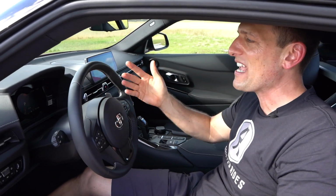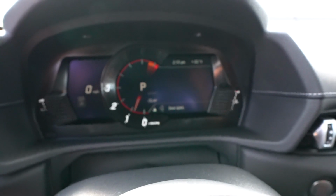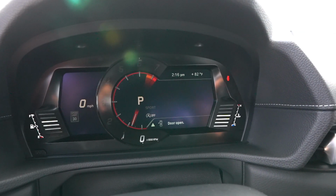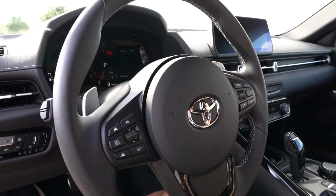And then the dash is a thing of beauty. I love the way the tach is right in the center. I do have it in sport mode, so you can see how everything is red. Let me go ahead and just kind of show it to you right there. Very nicely done. You got your digital speedometer on the left, and then information that could pop up on the right. Plus, you have a heads-up display.